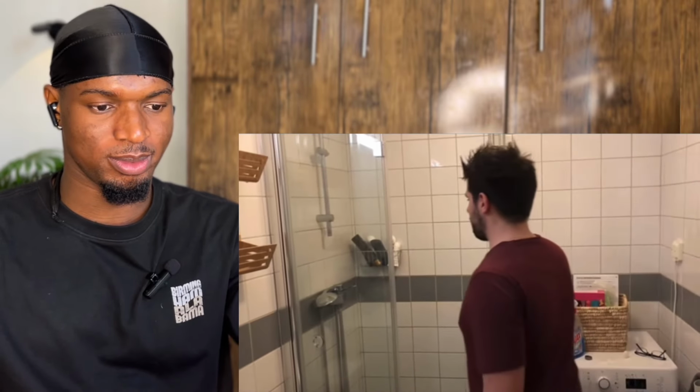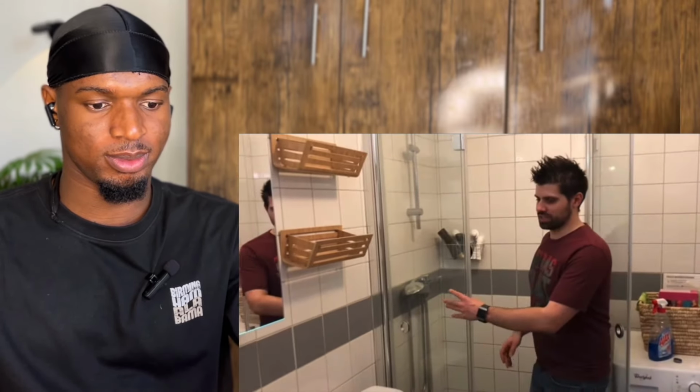I want to keep that still there, but it's a nice little extra thing. Now, let me go ahead and show you our shower because this is also a unique thing. Most shower places in Sweden utilize this space. As you can see, this bathroom is utilized.